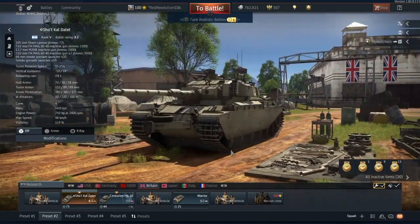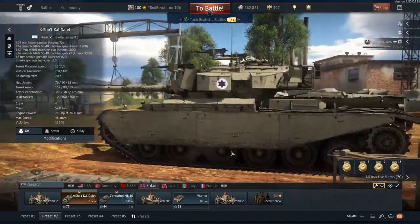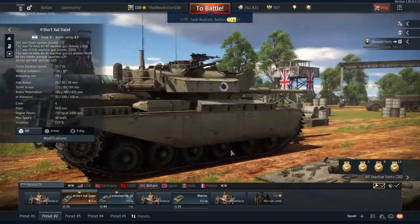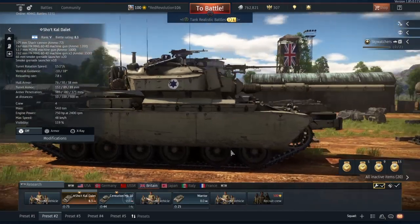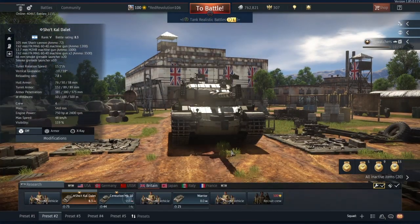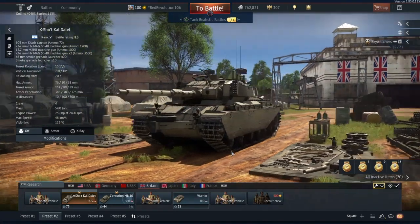Visibility is irrelevant because I play in realistic, although it's worth noting that this engine has a hell of a lot of torque. I've gotten into some positions where I never would have thought I'd be able to reach, but it just kept chugging along. Even if it was only doing 1 mile an hour or 1 kilometer an hour, it would pull itself up a cliff, basically. It was astounding.